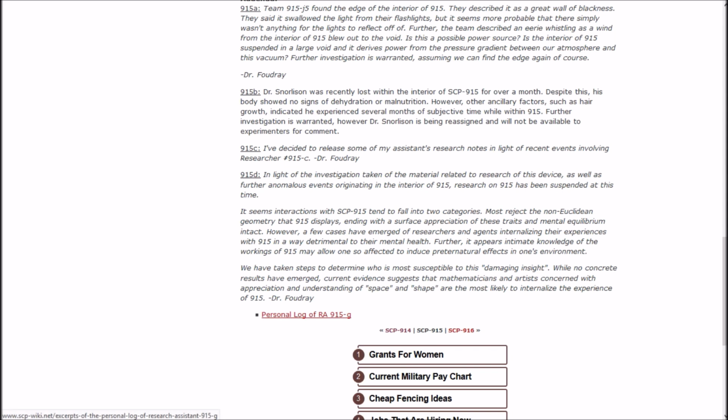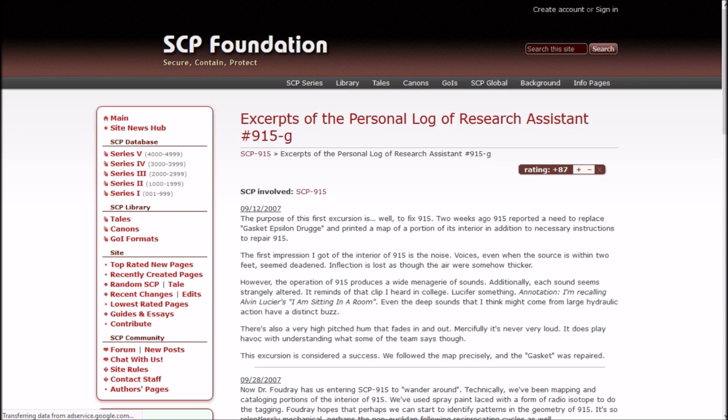Personal log of G... seems to be its own separate page.